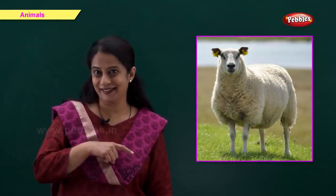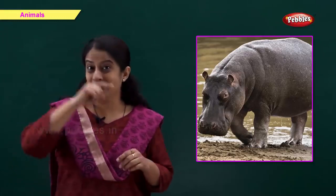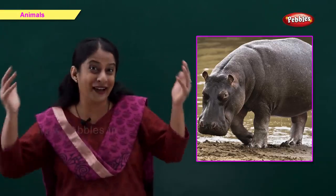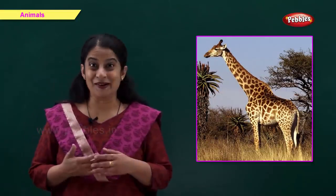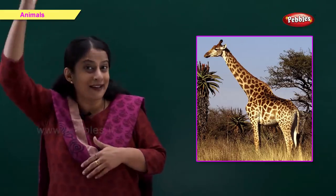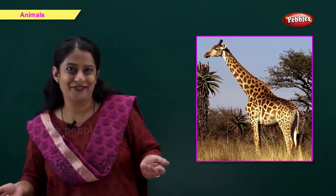And this is? Right, a sheep. Okay, now this animal lives in water. Right, it's a hippo. This is a pig. Okay, which animal is this? It is the tallest animal. Come on, who will tell me? Right, a giraffe.